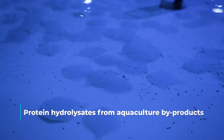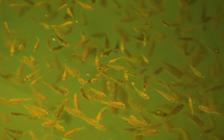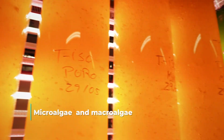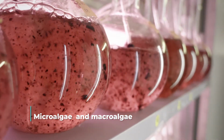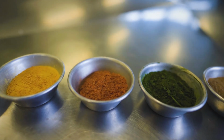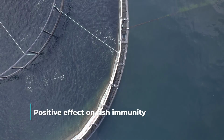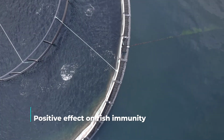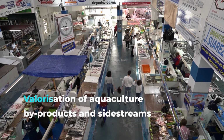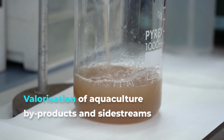Protein hydrolysates from aquaculture byproducts were used, which stimulate feed intake and contain bioactive peptides. Microalgae and macroalgae were used as a source of minerals, in particular selenium. These ingredients, rich in bioactive molecules, may explain the positive effect on fish immunity observed in some of the GAIN fish trials. GAIN has implemented circular economy principles with innovations that valorize wastes and byproducts.